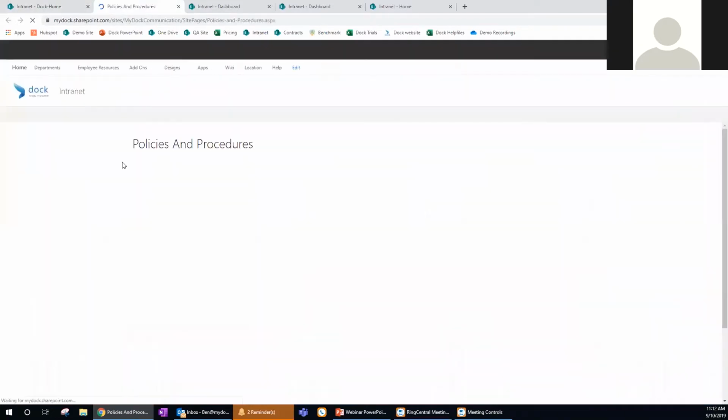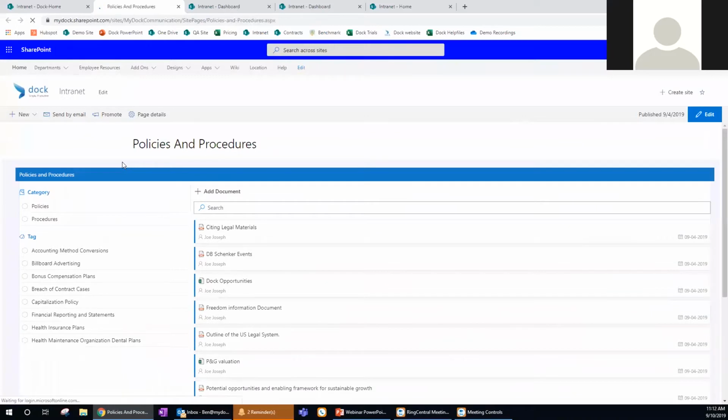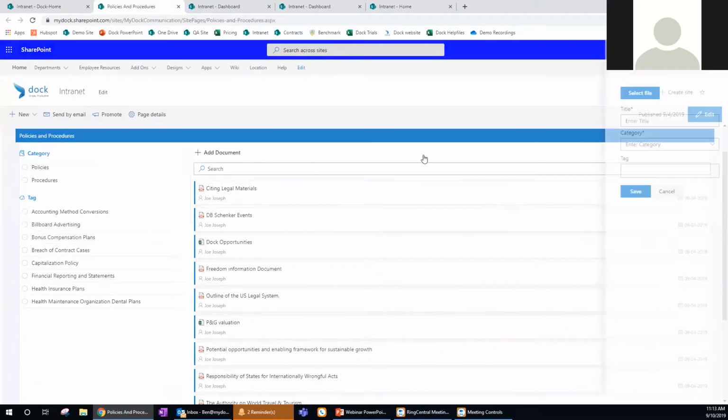All right. And this is our policies and procedures. This is our doc center, but we do call it policies and procedures because we do work with a lot of banks and credit unions. But this is essentially where you can upload and share documents. It's very easy to add a document.